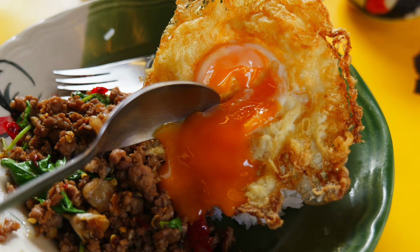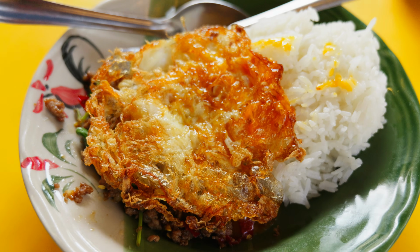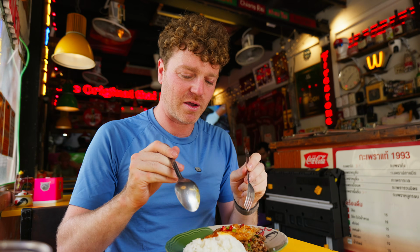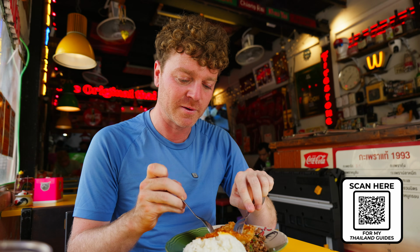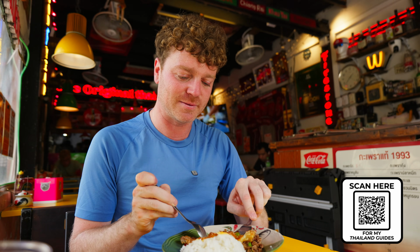The egg yolk. Oh. Now what I like to do is turn the egg upside down so it drips onto the meat and drips onto the rice. I cannot tell you how much I have craved this dish. I love Thai food. Thai food is one of the most amazing cuisines in the world, and it's so diverse. But the dish I come back to again and again and again is Pad Kaprao.